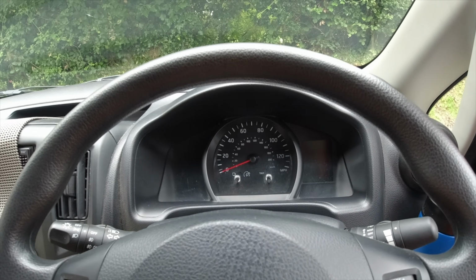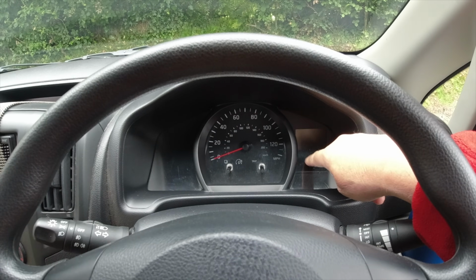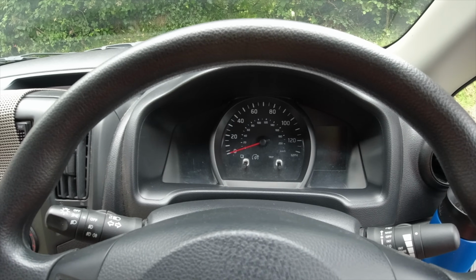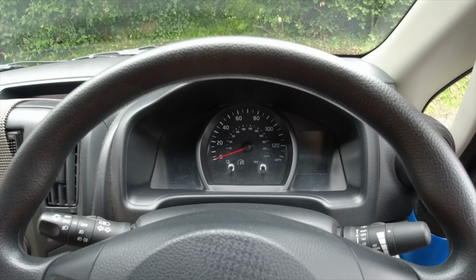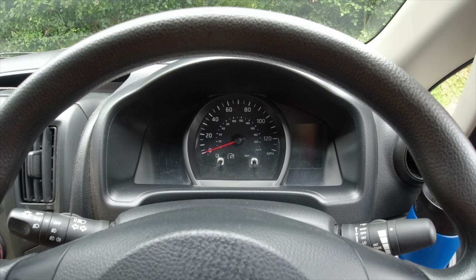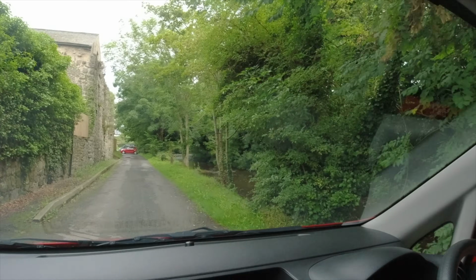One of my pet hates about the MV200 is the appalling quality of this plastic that they have used for the instruments. It gets dirty, and no matter what you do, it's blooming impossible to clean. So if anyone's got any good ideas about getting that looking good, I'd love to know. There's a little river running down the side here. Look.